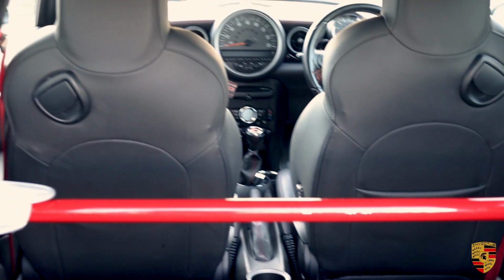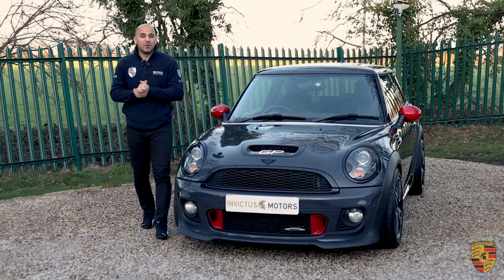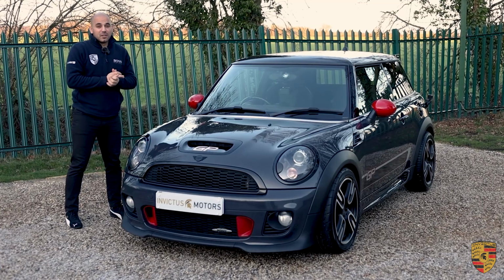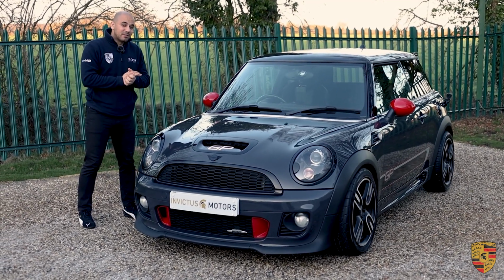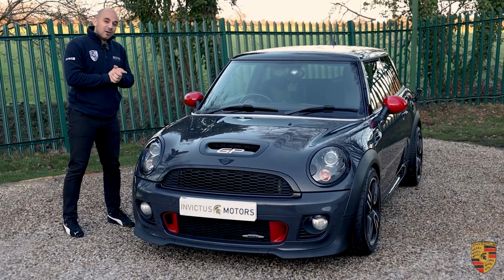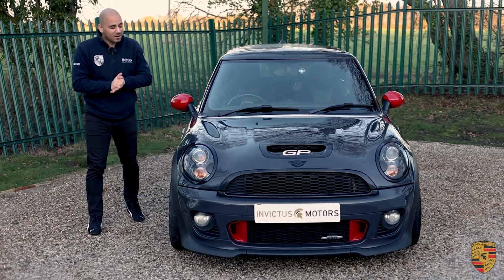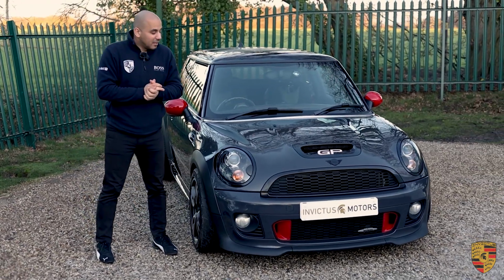And I'll be telling you a little bit about what it is that is so special about these, why they are such collectible items, and they hold value superbly well. Well, one of them being this was the road legal version of the Mini Challenge car, and they're also in very limited numbers. There were only 2,000 of these built, and this is number 1,265 of 2,000, and only 288 of them were supplied to the UK market.